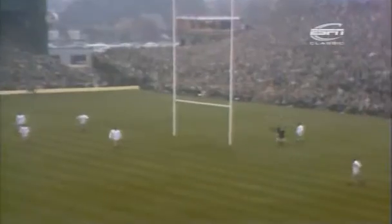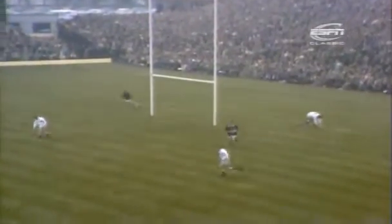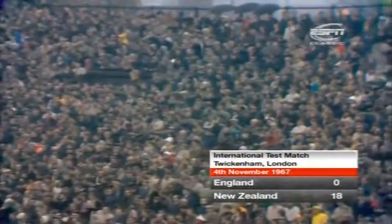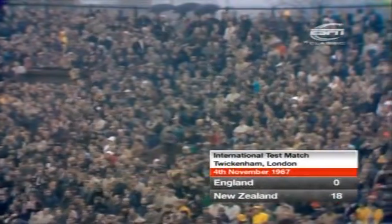It could be there. It's just crept over. New Zealand 18, England 0. Already a record New Zealand score here against England, and I make it about 5 minutes to go to half-time.